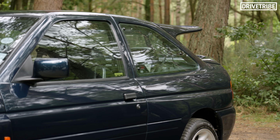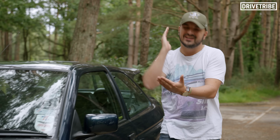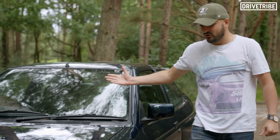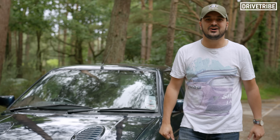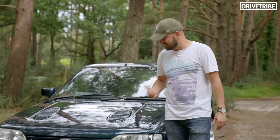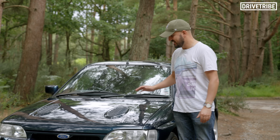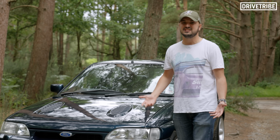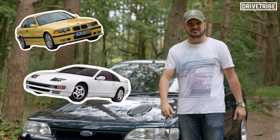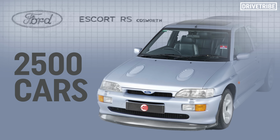From February 92 to January 96, with me being born right in the middle of that, the Escort was the UK's performance car daddy. The other hot hatches of the time, like the Golf GTI, didn't know how to cope with this thing, considering with a minimal tune, it could pack enough punch to take on a E36 M3 or a Nissan 300ZX. 2,500 cars were needed for homologation, but the Cossie was so popular that they just kept going.